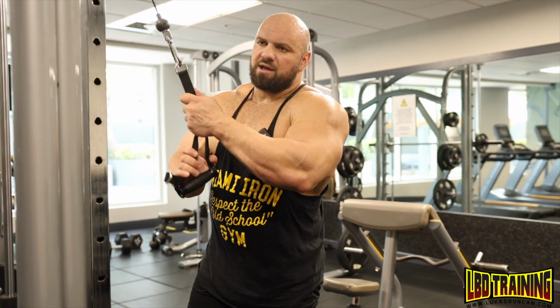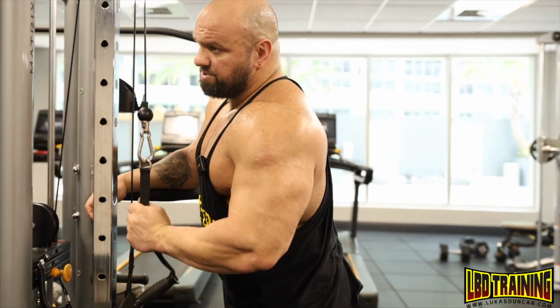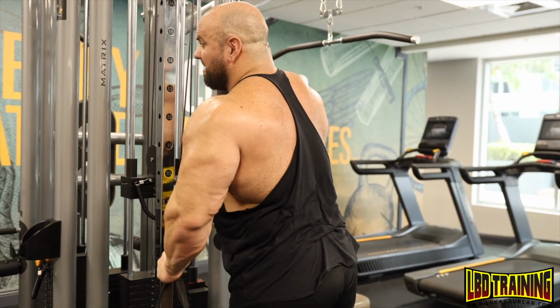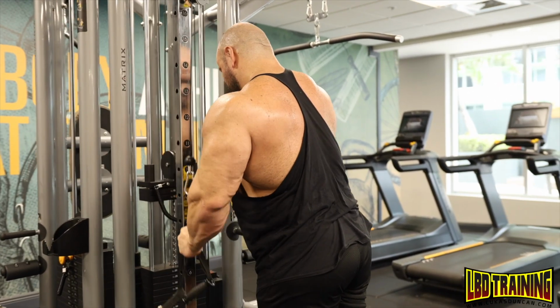So this is the last exercise, and it will be a superset. And remember, a superset, for my newbies out there, which is a lot of you, all respect to you, is 2 exercises back to back, no rest in between.